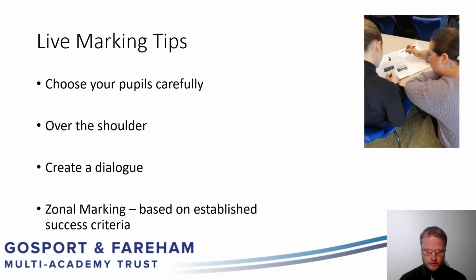Another tip might be to use what's described in various books as zonal marking, where you focus very specifically on one thing. You're not going to look and mark their entire piece of work. Perhaps you're just going to mark their introduction, or you're going to mark the paragraph where they're developing an argument. Or it might be that you're looking for specific techniques. Have they used certain keywords in their description? So you're very focused when you go about your live marking in order that you can see clearly what's needed and help the pupil to move on.